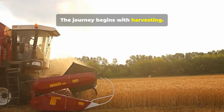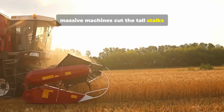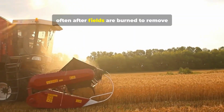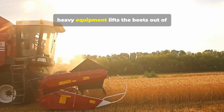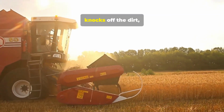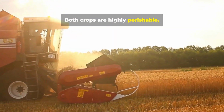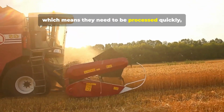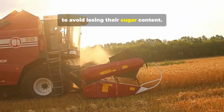The journey begins with harvesting. For sugarcane, massive machines cut the tall stalks close to the ground, often after fields are burned to remove excess leaves. For sugar beets, heavy equipment lifts the beets out of the soil, knocks off the dirt, and loads them into trucks. Both crops are highly perishable, which means they need to be processed quickly, often within 24 hours of harvest, to avoid losing their sugar content.